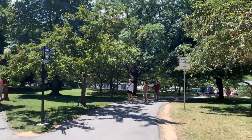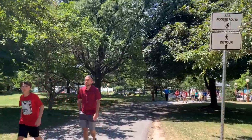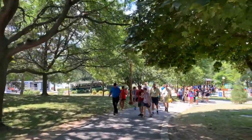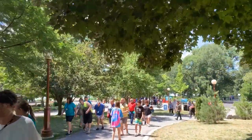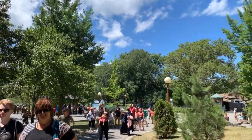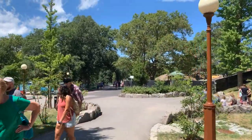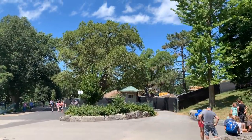Okay, I can see. Oh, there's a trolley. Oh, I like that. A little trolley that goes around, takes you sightseeing. Oh, I see the rapids already. It's gonna be nice. I don't think I've ever seen it up close. Always in a distance from the Canadian side. Like they're building something here. Some type of construction going on.